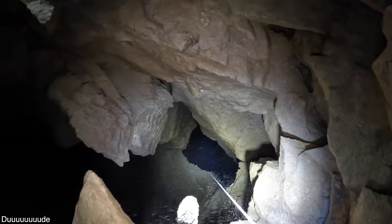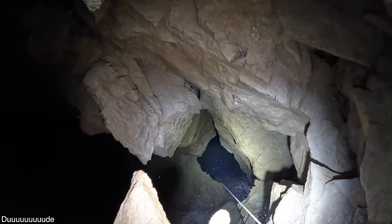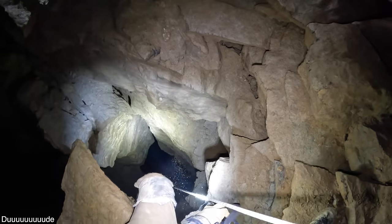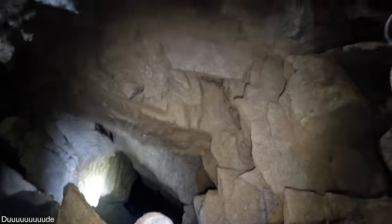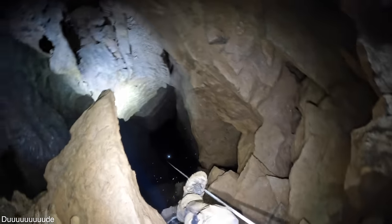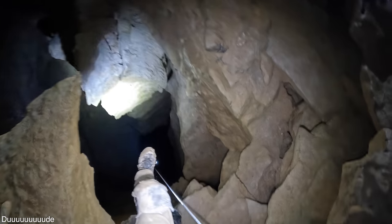Phoenix lights. Dude, it's like a log down there. I don't even know. That's insane. The fact that this reaches the bottom too just blows my mind. Getting on rope. You've got the whole way down to bail out. I'm saying you have the whole way down to bail out.